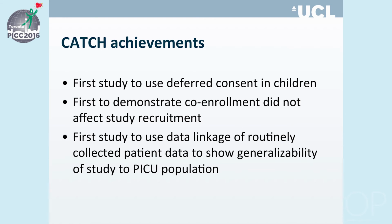We are also very proud of the CATCH achievements from the study. We were the first study to use deferred consent in children. We were also the first study to demonstrate that co-enrollment into more than one study did not affect study recruitment. We were also the first study to use data linkage of routinely collected patient data to show generalizability of the study to the PICU population.